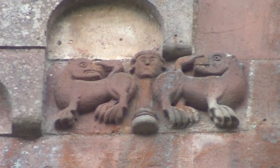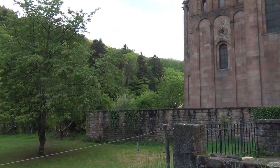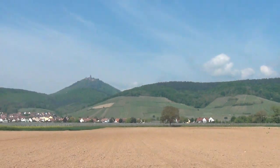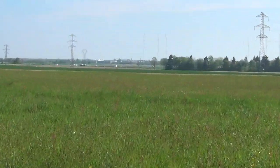Dragons. Anyway, it's old. Very nice. Harp, probably, or whatever.